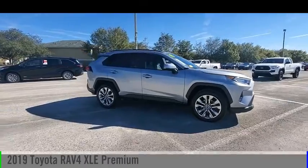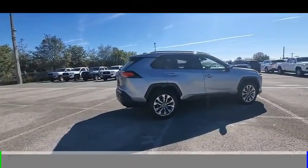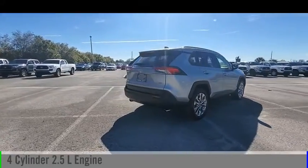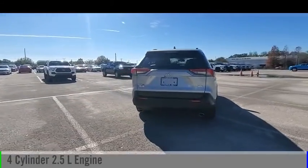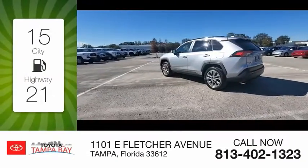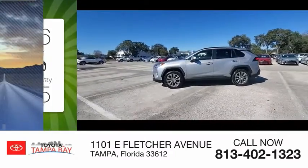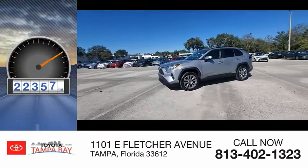Take a ride in the 2019 RAV4. This vehicle is powered by a front-wheel drive, four-cylinder, 2.5-liter engine, and comes with an automatic transmission. Great fuel efficiency saves you money by requiring fewer trips to the gas station. This vehicle has less than 25,000 miles.